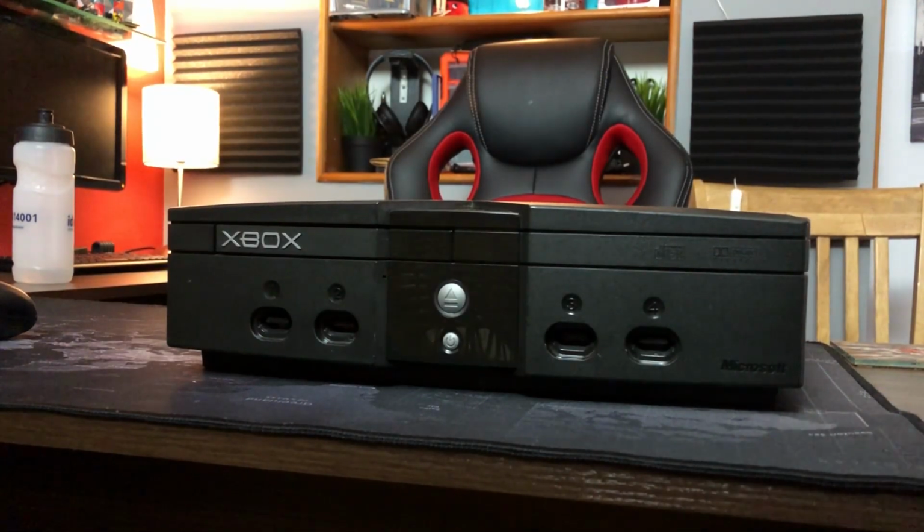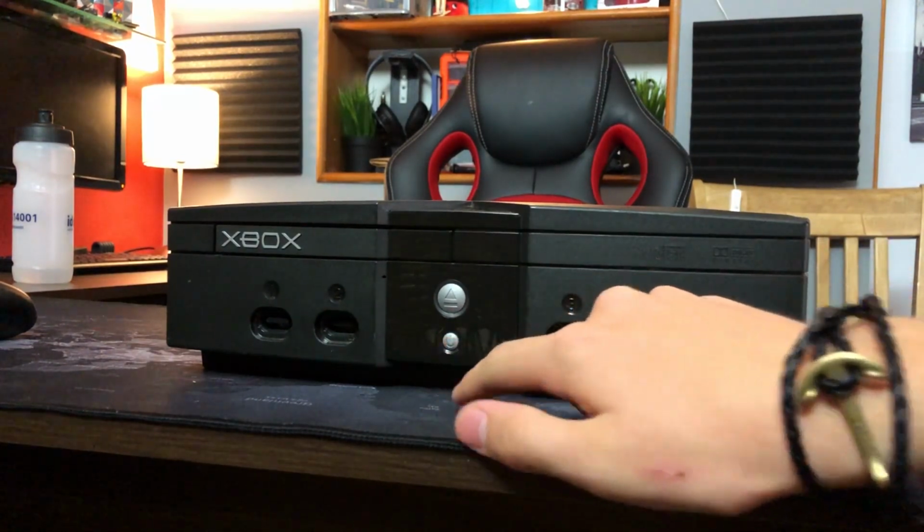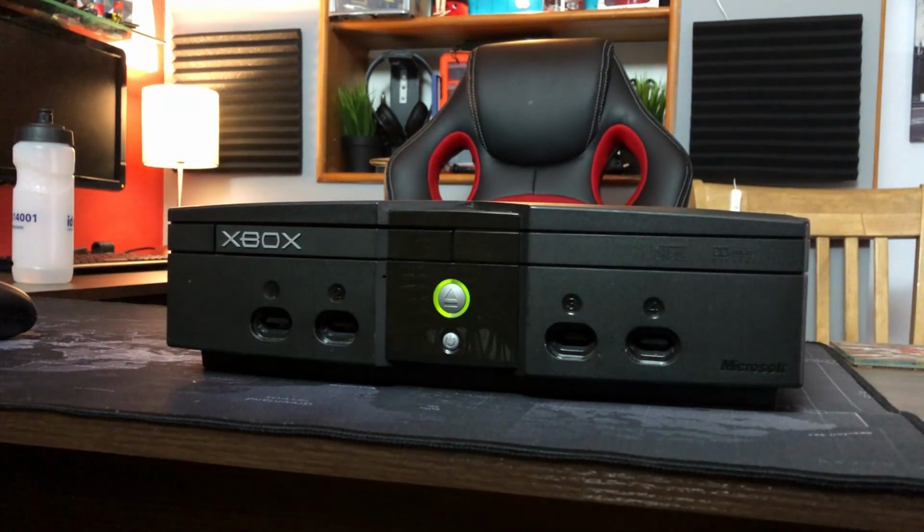But enough of all the technical specifications. I'm going to let you see what this machine can do. So, with that, let's jump into the benchmarks.